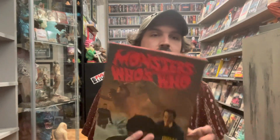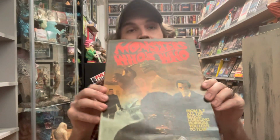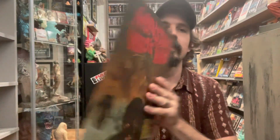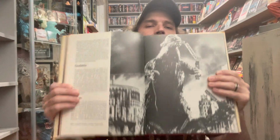And then I definitely want to pick up as many of these older, really old horror cinema books if I come across them for a good, reasonable price and also in decent condition. And yeah, the dust jacket on this one is still in pretty good condition. And it's Monsters Who's Who. So a lot of Universal, a lot of Hammer, Amicus, and it also goes over Greek mythology as well, giants, stuff like that, Harryhausen. Then you got some Toho with Godzilla, of course. It'd be a crime not to.